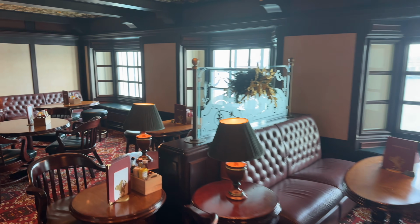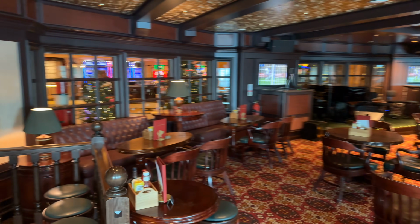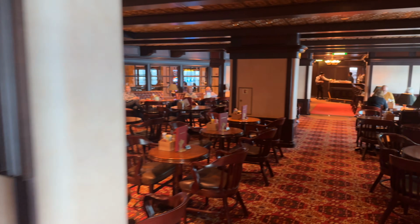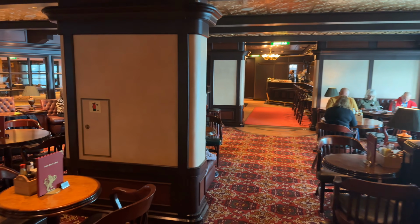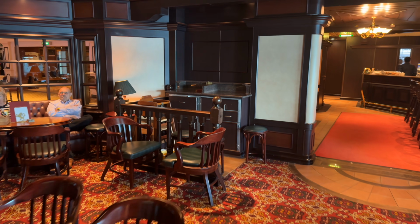Yes. It's set in the traditional pub, as you can see here. And our advice, if you go in for lunch in here, is get here about 10 to 15 minutes before, especially if it's a sea day. We went in here on one of the port days, so it was a little bit quieter when we first went in, but it was full very quickly.